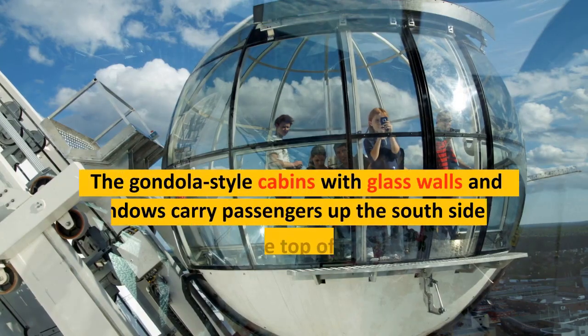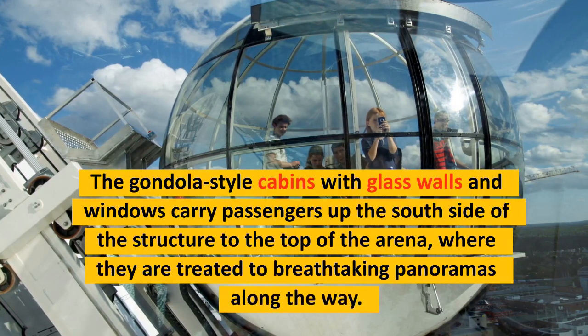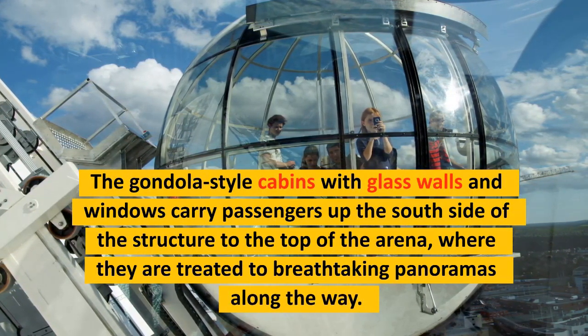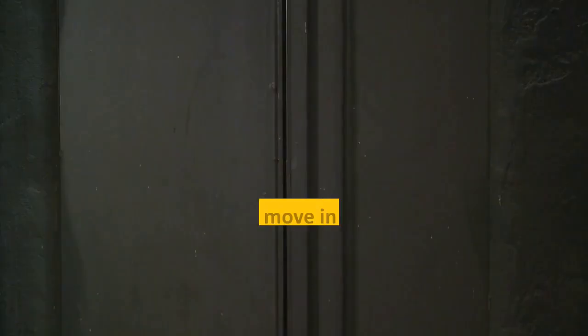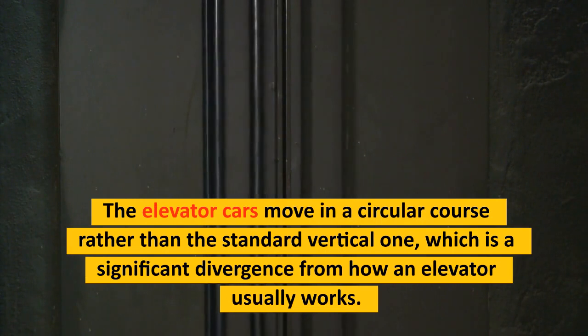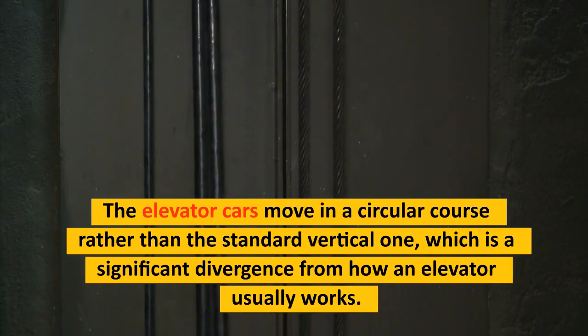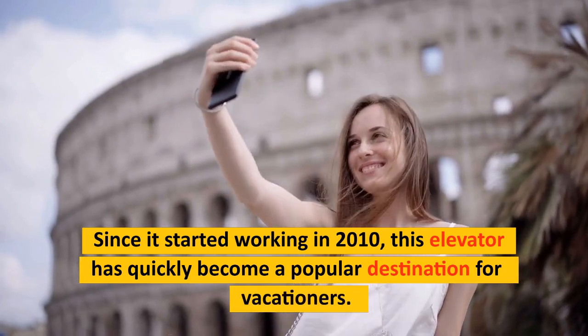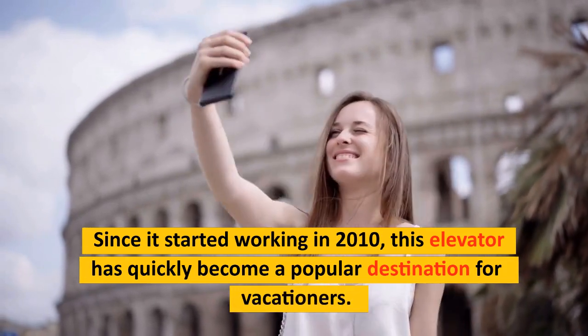The gondola-style cabins with glass walls and windows carry passengers up the south side of the structure to the top of the arena, where they are treated to breathtaking panoramas along the way. The elevator cars move in a circular course rather than the standard vertical one, which is a significant divergence from how an elevator usually works. Since it started working in 2010, this elevator has quickly become a popular destination for vacationers.